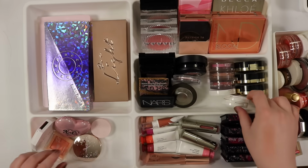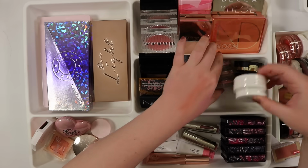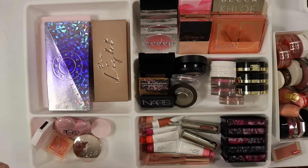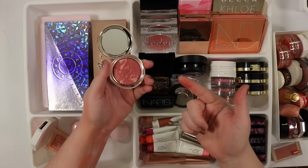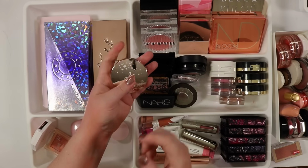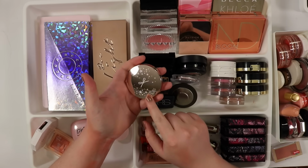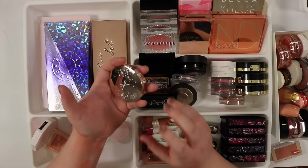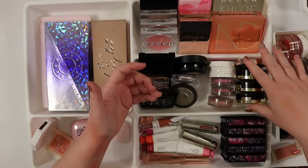Actually, I could make it happen. I could totally make that look happen even with not having those blushes, and I feel good about that too. This is from Ciate London. It's the shade Burnt, and I really like that for either an actual sunburnt type look or a windswept, wind-stung kind of look in a cold month. So that I'm gonna keep as well.